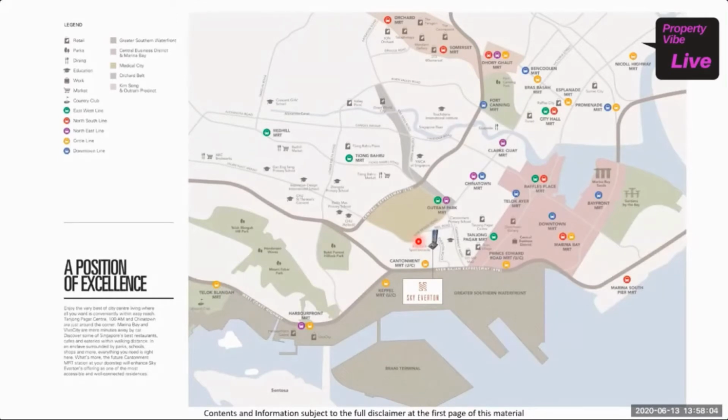If you look all the way up, with this pointer here, this is actually facing north. So the north of it is facing some shophouses, followed by Singapore General Hospital. Later I'll touch a little bit on the Singapore General Hospital. And after that, if you cross even further, you come to River Valley, then Orchard Road.